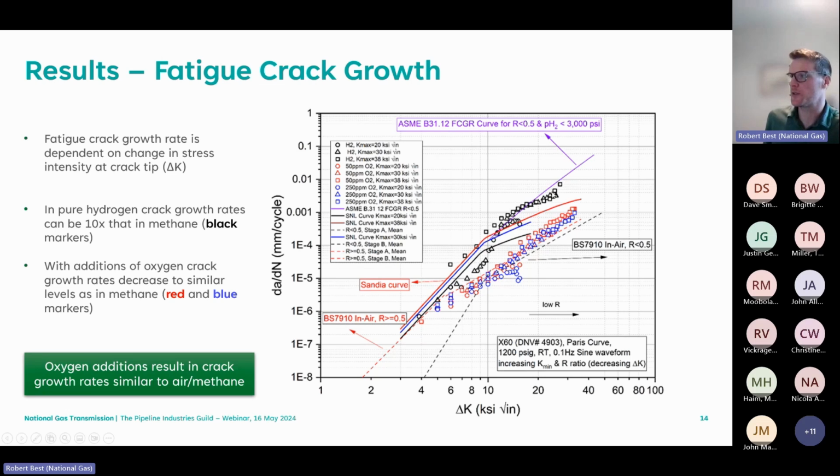So these are the black markers, which are the pure hydrogen crack growth rate, and this dotted black line is a typical air value, and you can see it's quite a lot quicker in hydrogen. On the addition of oxygen, so again we're looking at 50 ppm and 250 ppm, these red and blue markers, we get a convergence back to similar to the air curve, so we're getting a much reduced crack growth rate. This is a logarithmic scale, so it's a 10-20 times reduction, which is very significant.